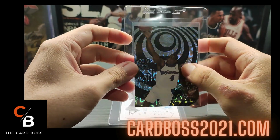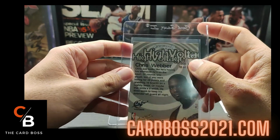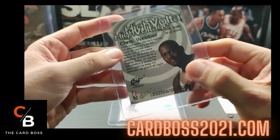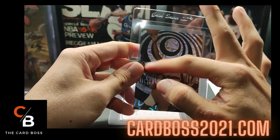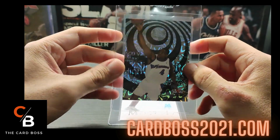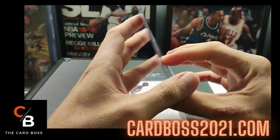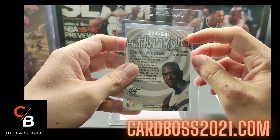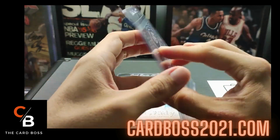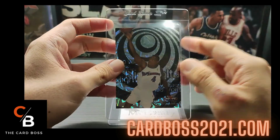Moving on, 1997, subsequent year to that 96, this is a Hoops High Voltage. This is the High Voltage 500. It's number to 500 of right here. There we go. Of Chris Webber. Now you can see that the back is different. This is a very popular insert. I think a lot of you guys are pretty familiar with this one. So these are pretty rare now. The one thing is, not a lot of people are convinced that it's only 500, even though that's actually stated here, 500, right?